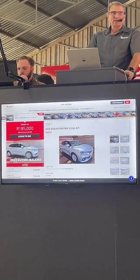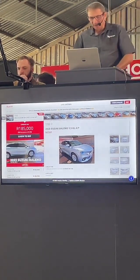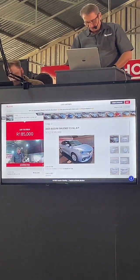Those are the bids. That's why the price changes. It depends on the bidding. The car is sold to the highest bidder.